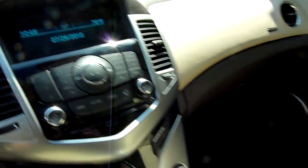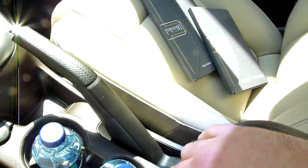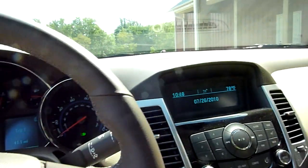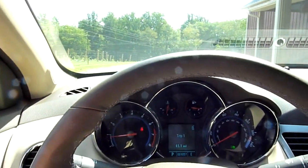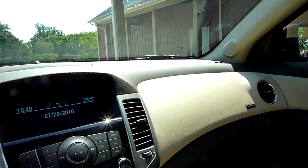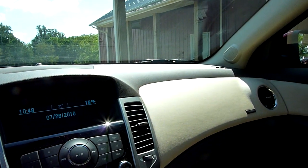The quality of the materials, if you look right here, this is a harder plastic. The dash cap is not a soft touch. You're basically limited soft touch to here on the armrest, which slides out a little bit, and here where you'll put your elbows. But the graining and the matte finish on these plastics is very pleasing. You don't feel like you're in any sort of a penalty box here.